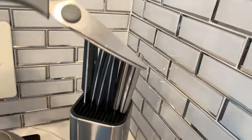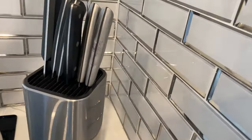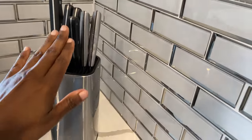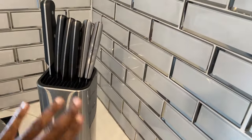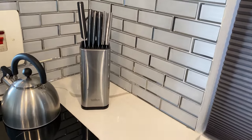Scissors are important. How many times I actually bring scissors with me when I travel, but scissors I feel are very important. Someone can have to cut something, whether it be food or just anything. I think scissors are very important to have in a kitchen.